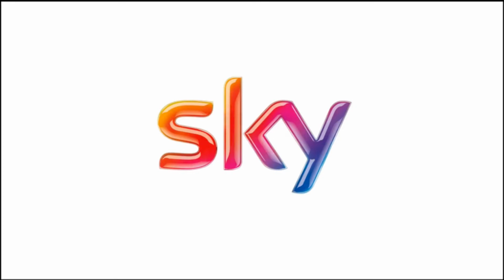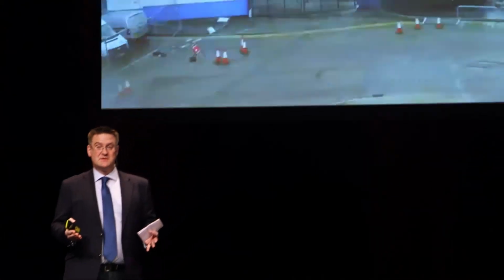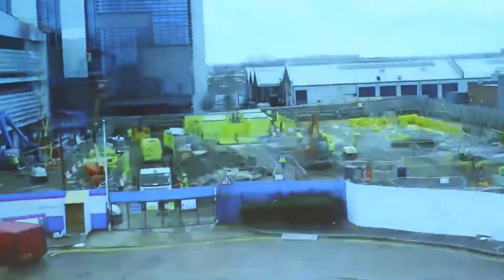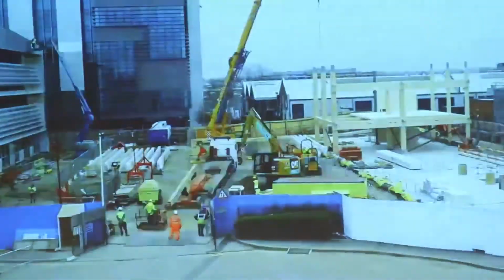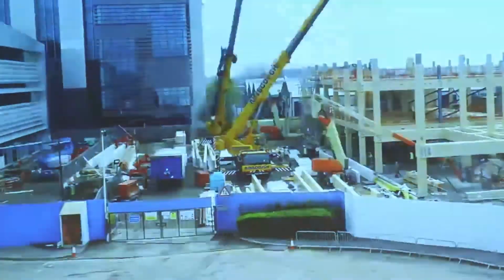So looking at the timeline, this is around January, February 2014 on site, principal contractor Mace. They're preparing the ground. They didn't have to put any piles in the ground. It was purely built off a raft because of how incredibly lightweight it was. Then we came to site around March 2014. Here we are. We're pretty much rattling through with our glue lam and CLT frame.